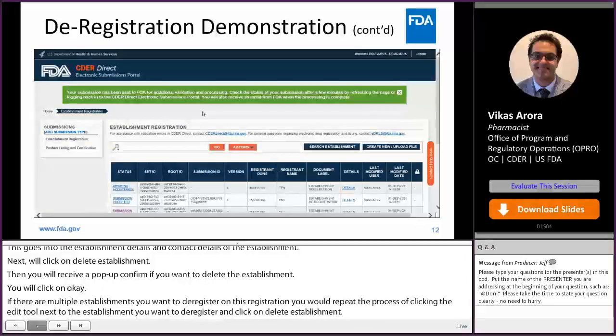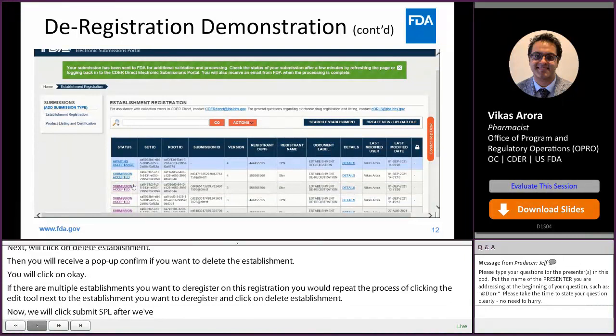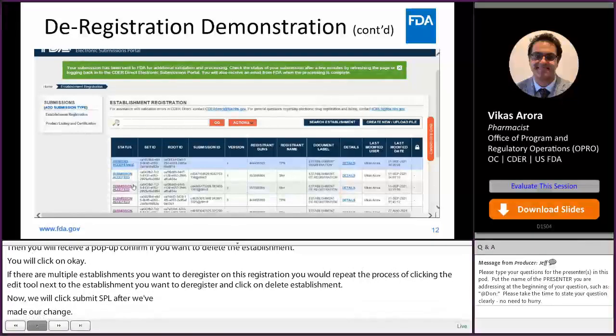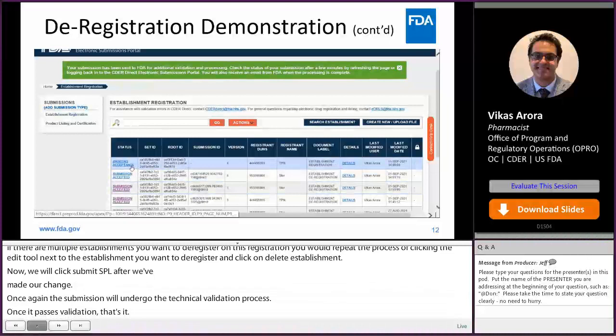Once again, the submission will undergo the technical validation process. Once it passes validation, that's it. Now your establishment is properly deregistered while the other establishment remains registered. As you can see here, it says awaiting acceptance, and when it has passed validation, it will say submission accepted.